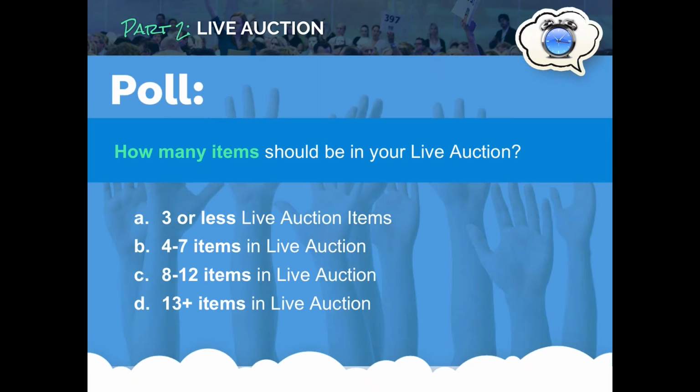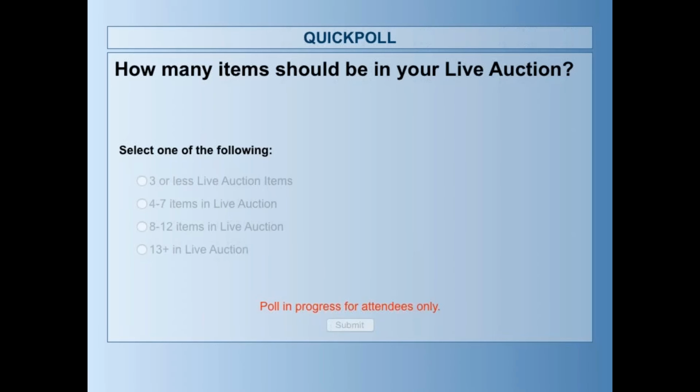I'm going to put this poll up there. I'm going to launch it. You should see it in front of your screen. Go ahead and submit your answer right now. How many items should be in your live auction?